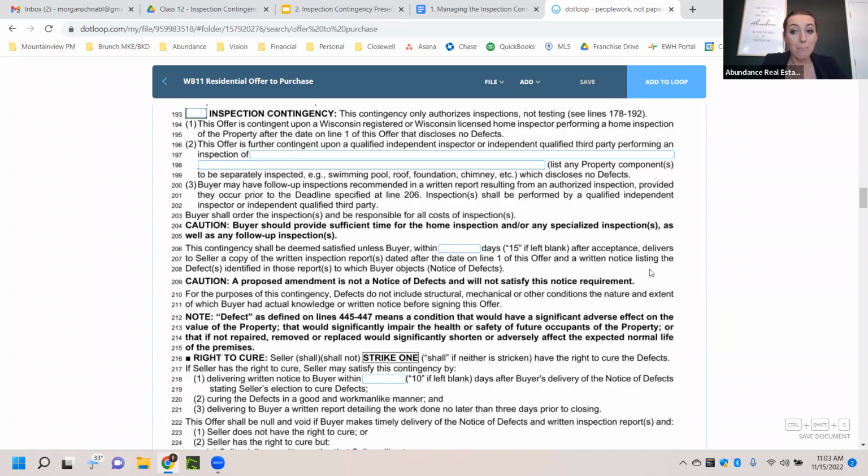So sending over an amendment at 10 p.m. on the night of your deadline, unless that amendment gets signed by both parties, if it's only signed by buyer and seller didn't send it back and you never submitted a notice of defect, your contingency is over. So that line 209 is really important. A proposed amendment is not a notice of defects.